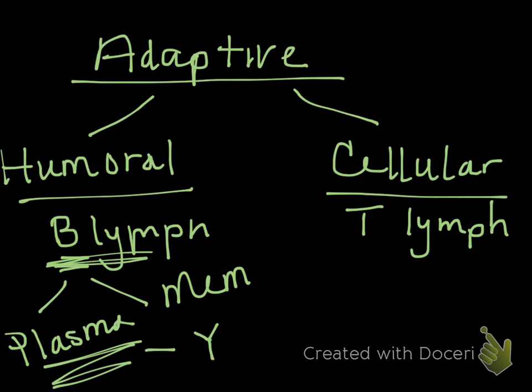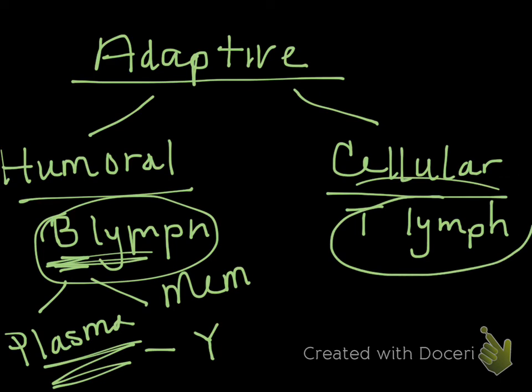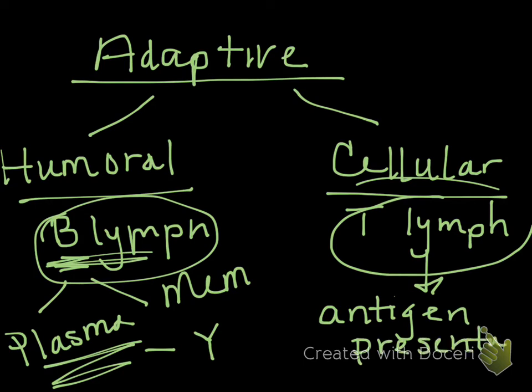T lymphocytes, however, while the B lymphocyte can roam around and recognize an antigen, are responsible for cell-to-cell combat. But they cannot recognize whole antigens. They can only recognize antigens that have been chewed up, and a fragment of them has to be presented to them. So they require antigen presentation. That is done either by professional antigen presenting cells or what I like to call amateur antigen presenting cells. We'll talk more about that when we get into this.